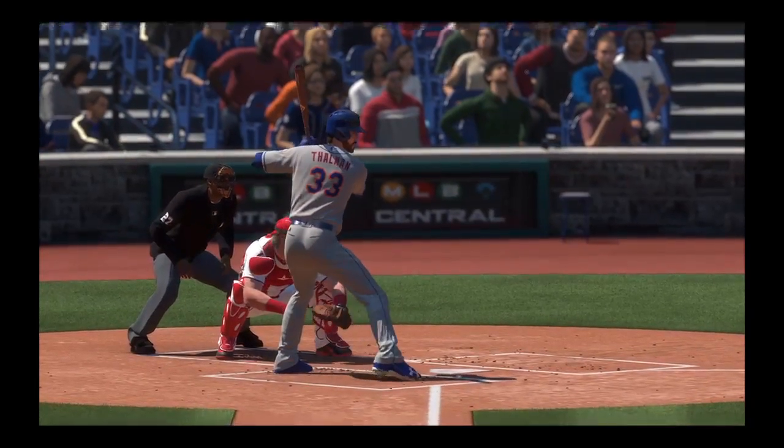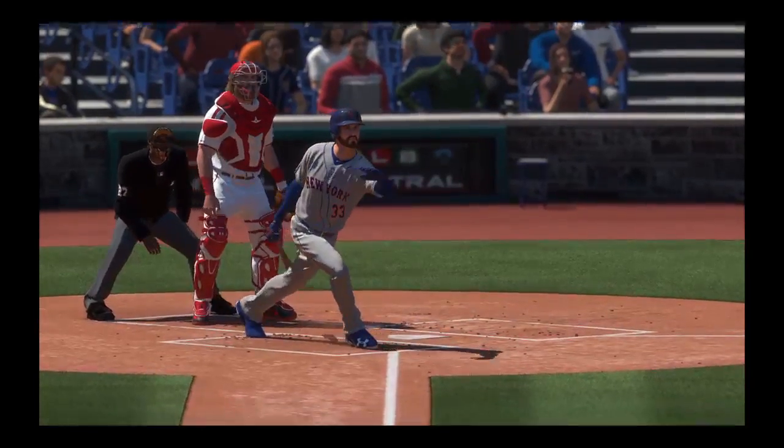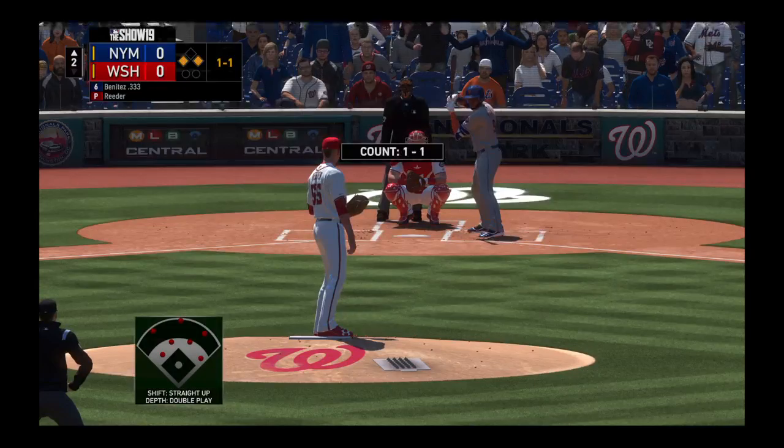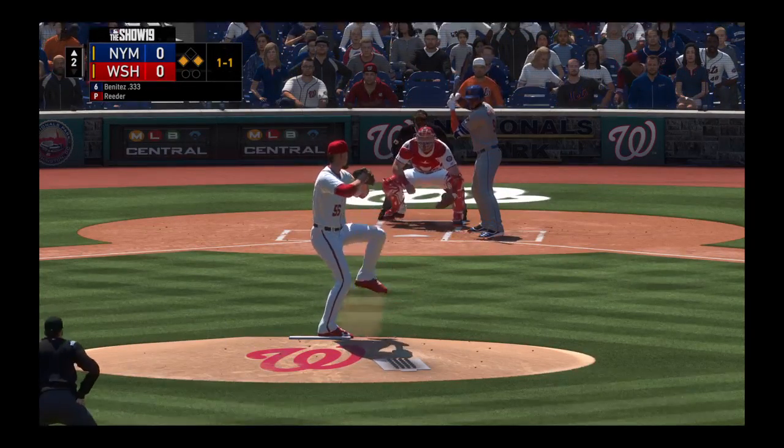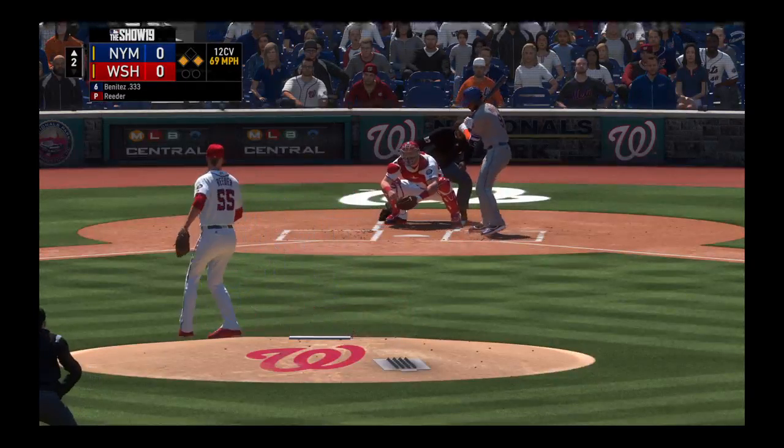Yeah, sometimes you wake up and just get smacked in the mouth right here. He's going to have to start executing pitches. He cannot leave a ball over the heart of the plate right here. He's going to have damage. Stepping in now, David Benitez.